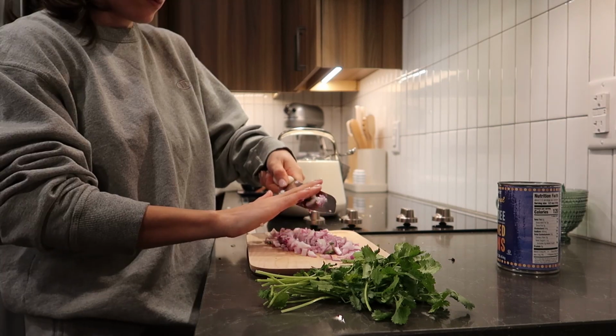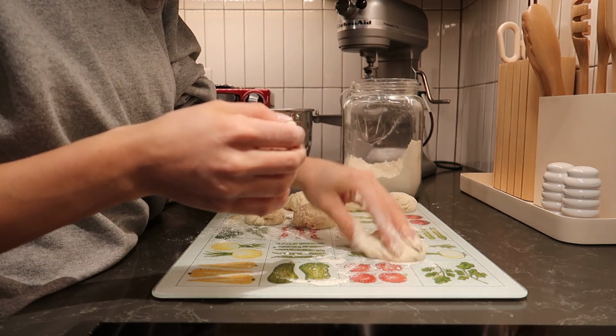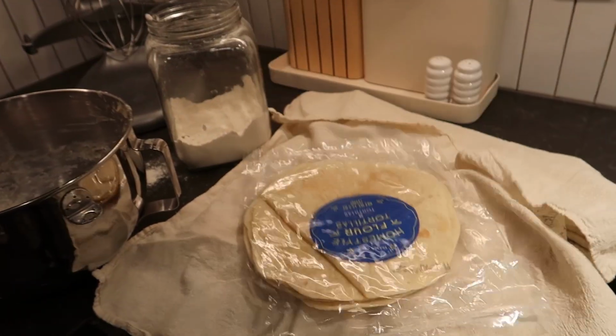Everything was going well until I realized that I measured the water wrong. My measuring cup that I'm using is actually kind of confusing. I put an entire extra cup of water, so these were really soft and not really holding their shape, so I will have to redo this another time.